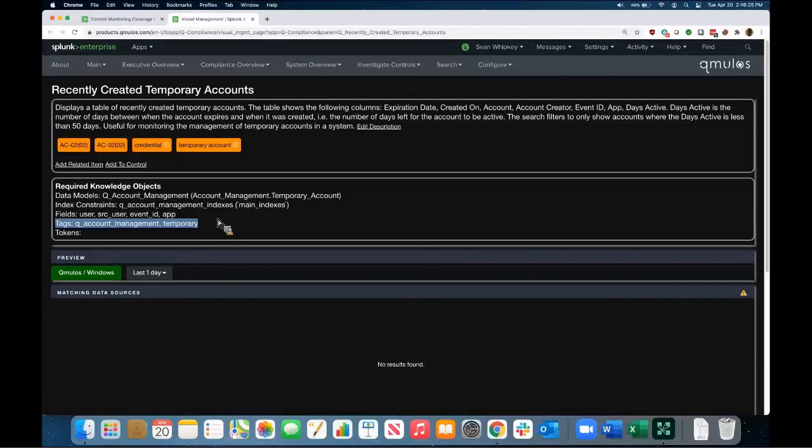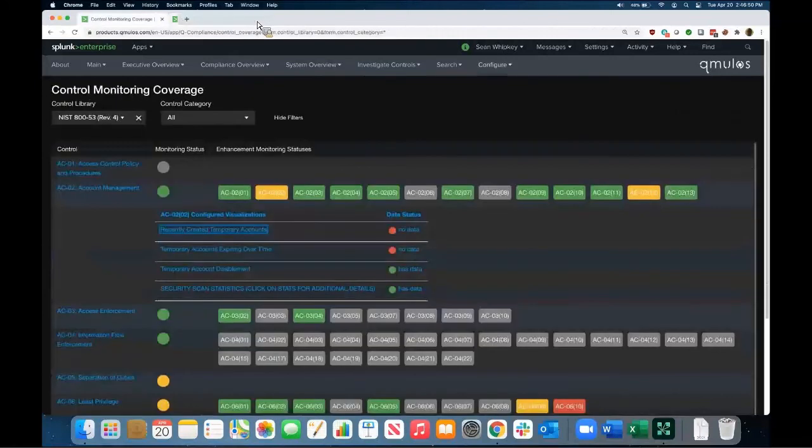So have we tagged the data correctly? Is it actually showing up? This gives us the information that we can take to our Splunk admins and see why this visualization doesn't have any data. So it could be that we simply have no recently created temporary accounts, and that's why we have no data. It could be that we're looking in the wrong indexes, or we don't have the right tagging going on with it. But this lets us do a health check and see how this is going.